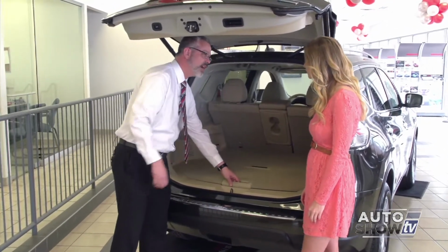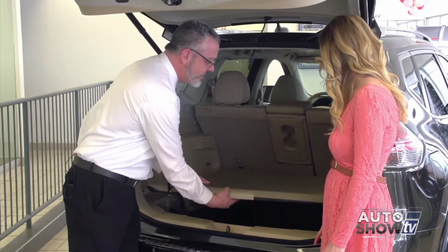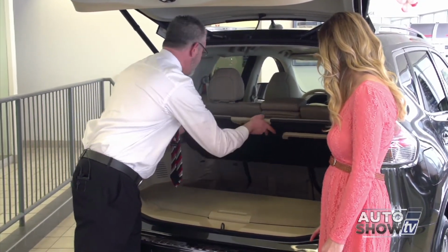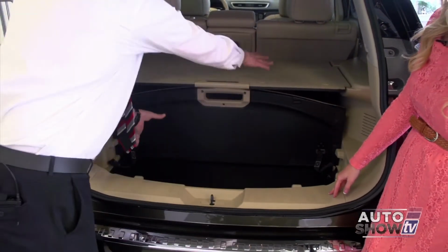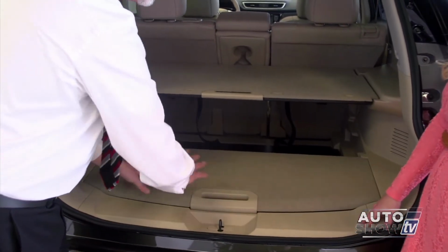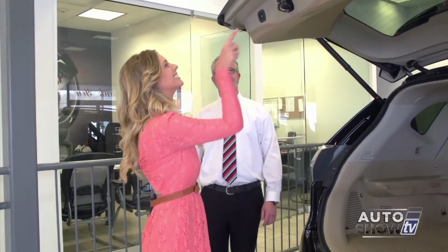The new divide and hide system. Oh, that's great. There's 18 different ways that you can configure these two covers to give you any kind of different spacing. You can put different shelves up here. You can block off different items back here. You can even put your groceries facing up over here. Oh, that's amazing. There's so many ways that you could use that space.